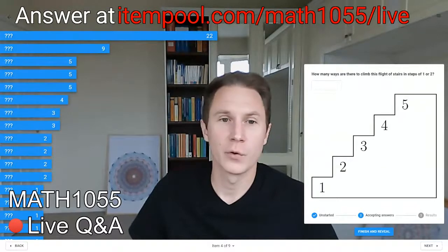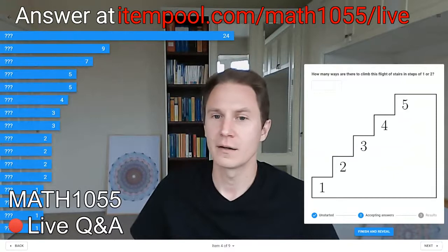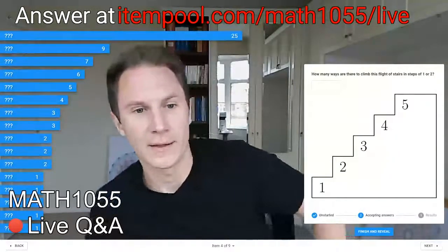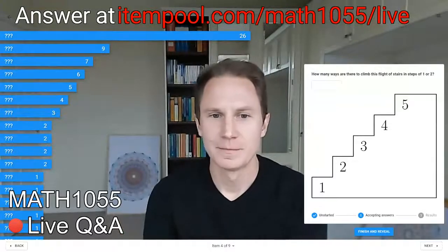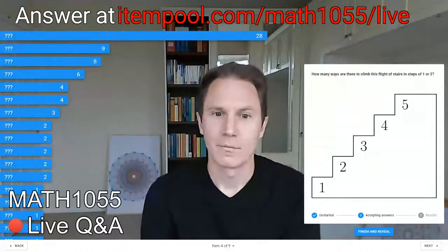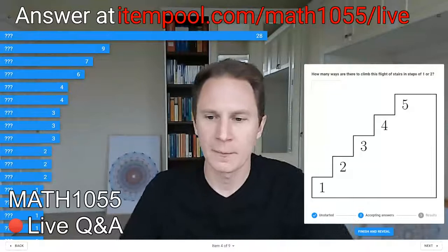Just like I've told you previously, there is a brute force way, a hard way of solving this problem, which is just counting up all the ways there are. You might be able to do that with 5 steps, but imagine doing this with 500 steps. I don't think you would want to do that, even if you have some time on your hands. But there is also a clever, quick way of arriving at the answer without even thinking too hard. I'll probably show you both of these solutions, because it's easy for this question to show you both of them.